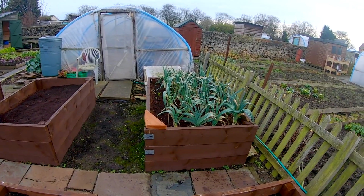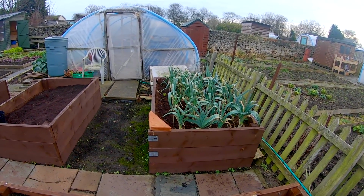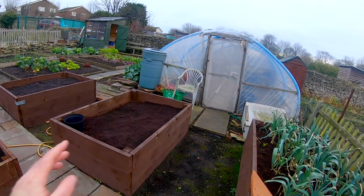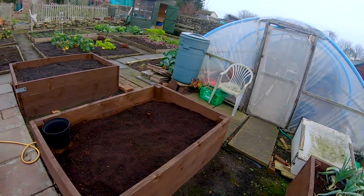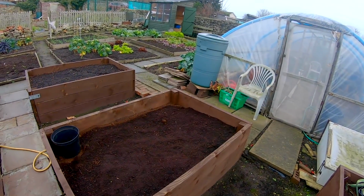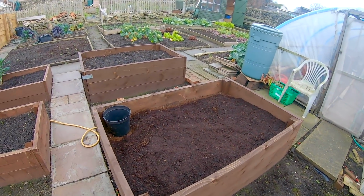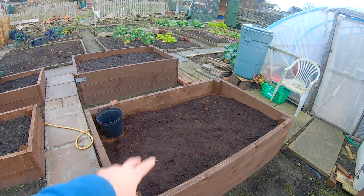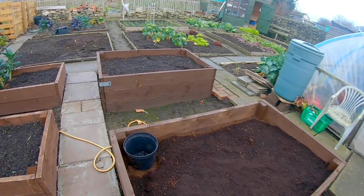I pulled a couple, they're all right, just mix them into a bit of a stir fry or a soup or something like that. Now I've got nothing in there, but this is the soil that's had the potatoes in, so I've still got one more batch of potatoes to pick in the polytunnel. But that bed's lovely now already, loads of good compost.